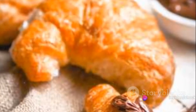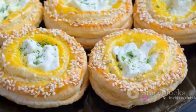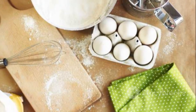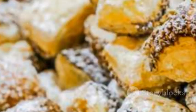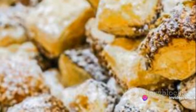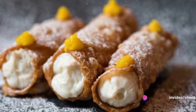Roll the dough thin, cut out circles, and wrap them around cannoli tubes. Deep fry until golden, then let them cool. For the filling, whip together ricotta cheese, powdered sugar, and a hint of vanilla. Pipe the mixture into the cooled shells. Finish with a dusting of powdered sugar and a sprinkle of mini chocolate chips.